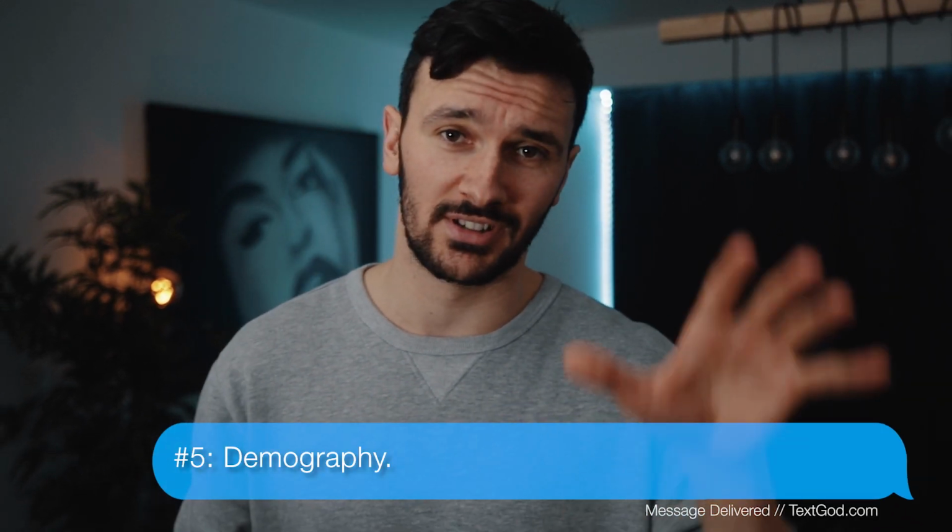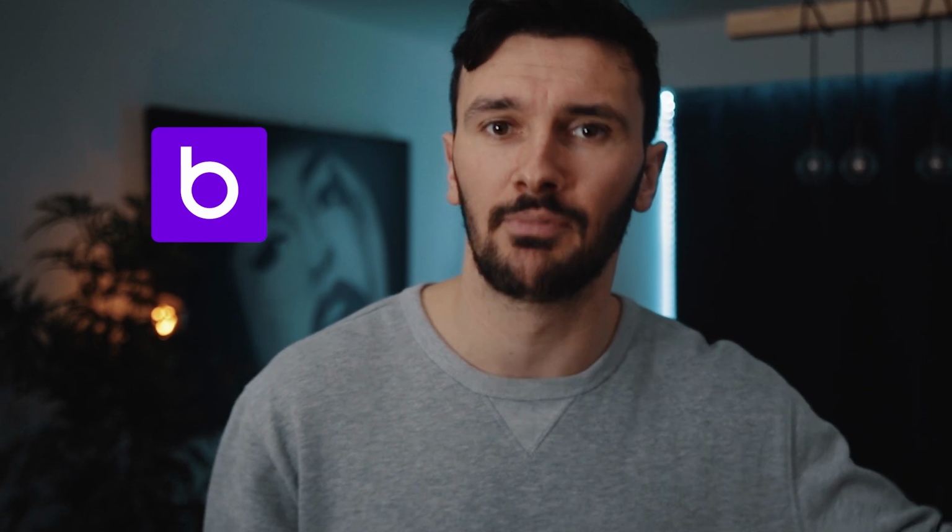Tip number 5: demography. In case the word I just roared wasn't very clear, it was demography, which is tip number 5. I've done a lot of testing with the Bumble dating app. I've used it in Europe, in Asia, in the States, and something that was very clear to me is that there's a particular type of girl that is drawn to Bumble, just like there is a particular type of girl that is drawn to the Badoo dating app, for example.